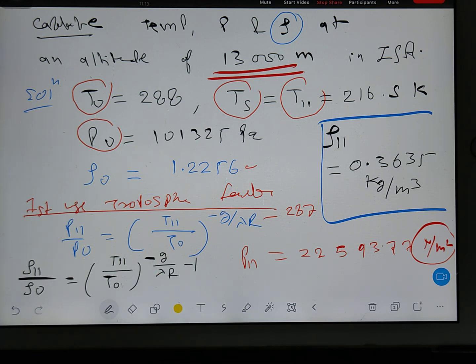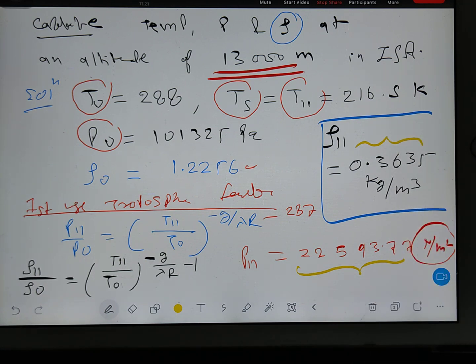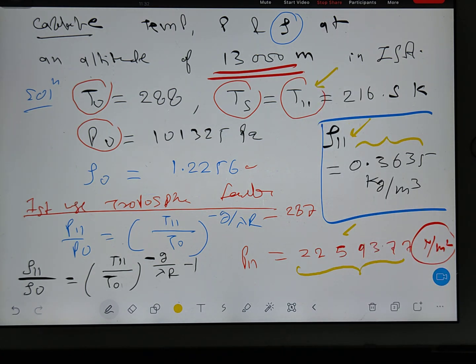Now students, be careful. If you directly remember this data, then in the GATE exam, other students will calculate and then go to 13 kilometer. But you can directly use the P11, rho 11 and T11 data for the stratosphere. Why? If some students are weak in structure and propulsion or mathematics, they can save their time with these kinds of tricks. Okay, be careful. Remember this data directly on your fingertips, only till the Feb month. After that, you can erase your memory.